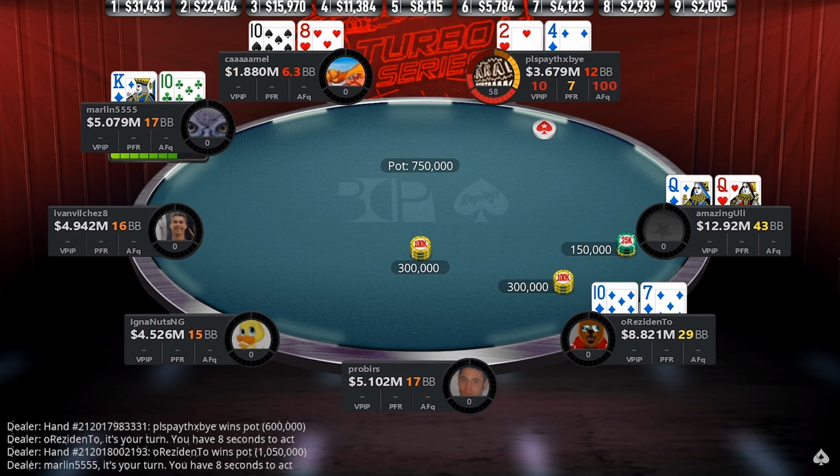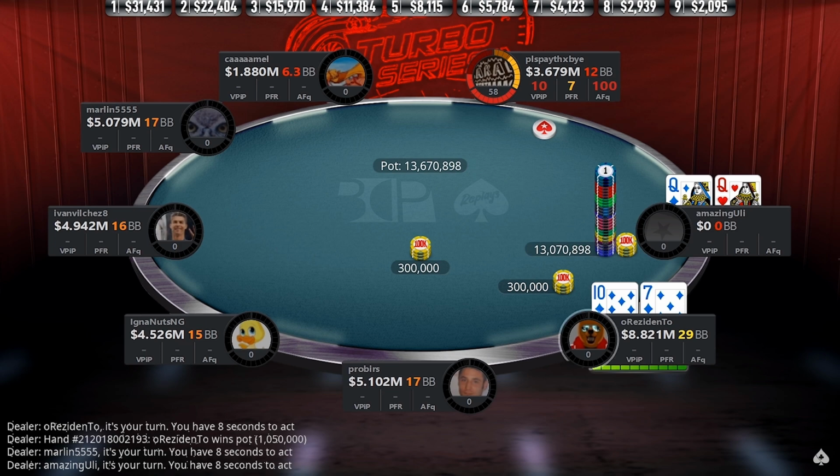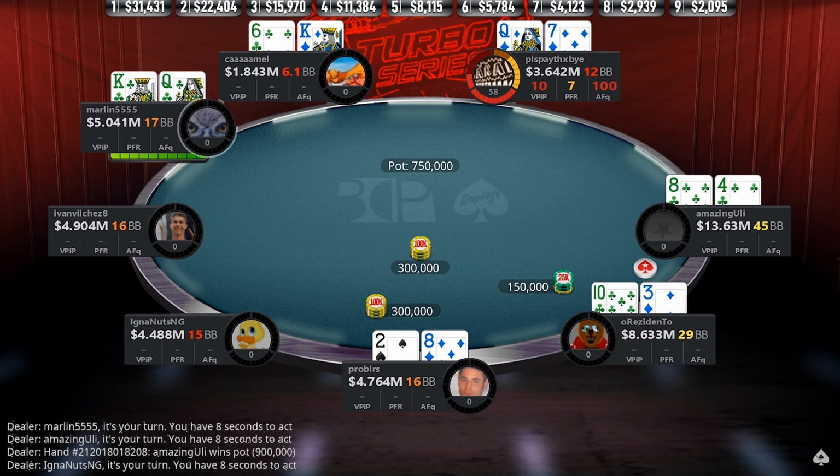Marlin with king 10. Just lays it down. Folds around to Yuli with the queen. All in dealer 30 blinds. This bet will get through. A little bit of an overplay with the queen. We surely should have went for a smaller size. Dookity-doo. In the end, it doesn't matter. Queens will get it through.